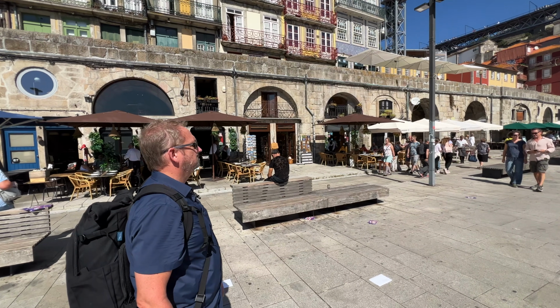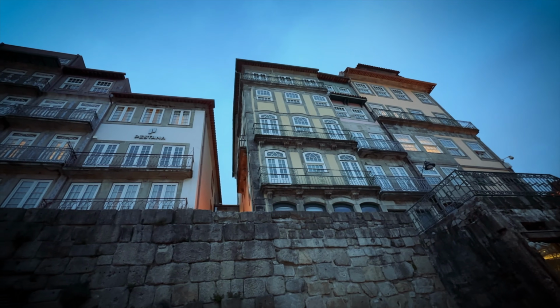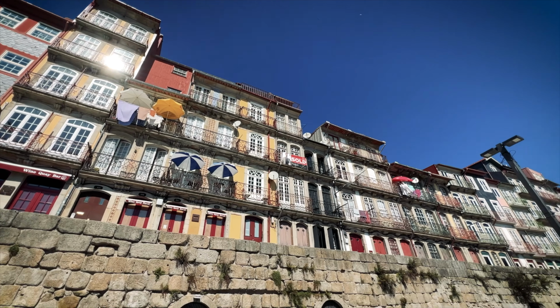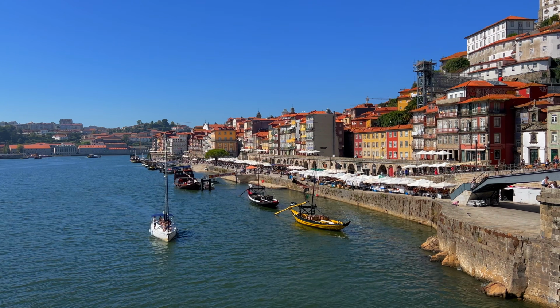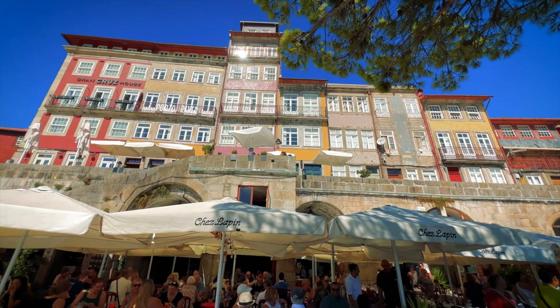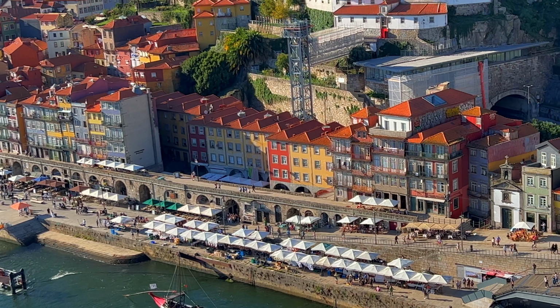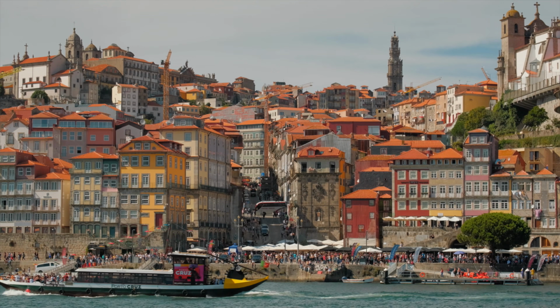Now here's a tip, don't fill up on all the food at the market because lunch is coming up pretty soon, but you're going to have to stroll through the streets to actually get there. We're going to head to the Ribeira, which is the most popular strolling, beautiful area of Porto. Yeah, that iconic place with all of the colorful houses lining the waterfront. It's just beautiful. You'll recognize it from all the pictures.